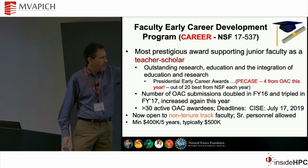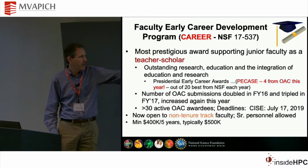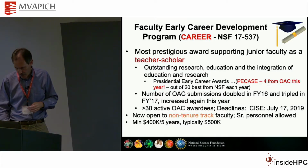The minimum for those, over 5 years, is 400K. That would be a very small one for OAC, typically in the 500 to 600K range over 5 years for a single investigator, so that's not bad.